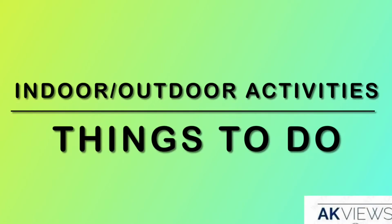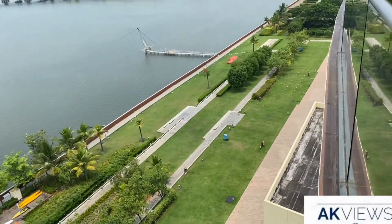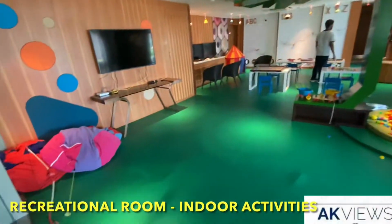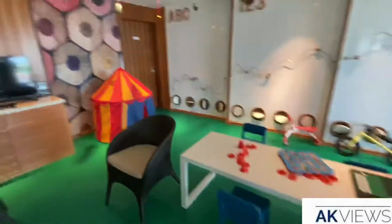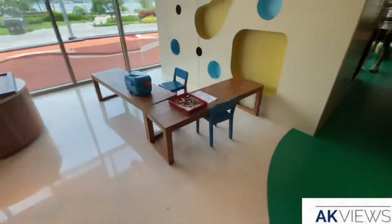Next up, activities to do indoor and outdoor. From where do I start? The view from the room would say you have a lot of activities over here at the lawn. They even have kayaking, more on that later. They have a separate recreational area where you have lots of indoor games, board games for kids or even for adults as well. Carom, chess, Monopoly, business, darts, small cycles, whatever you name, they have everything over here.